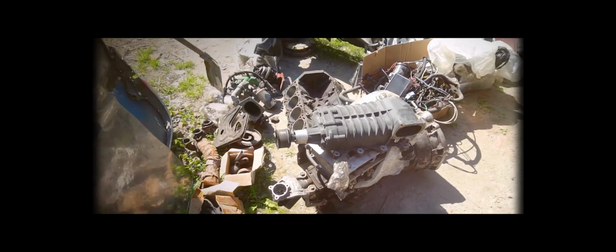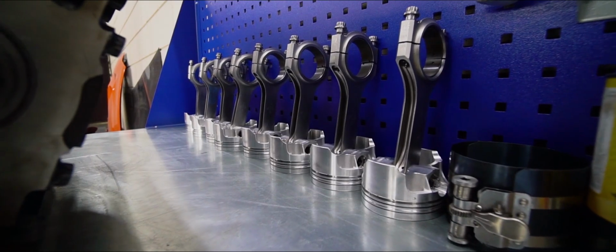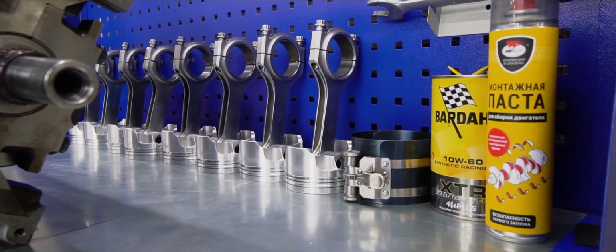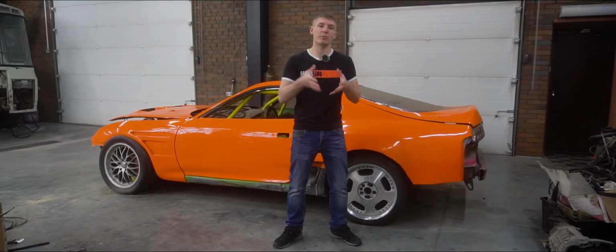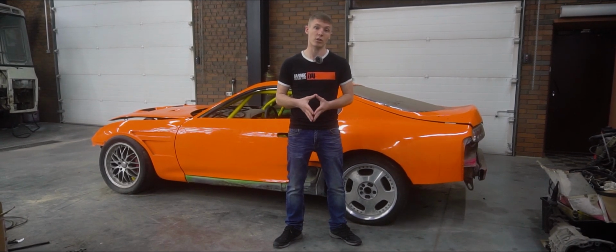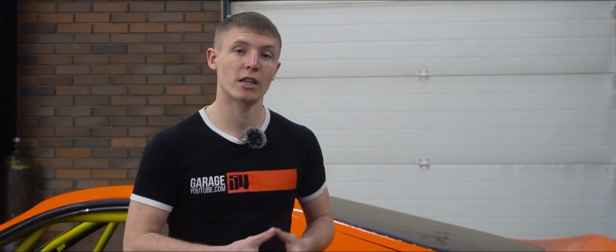Now, they actually gave us a bunch of useful stuff with the car, including a set of forged pistons and heavy-duty conrods, and a bunch of minor bits. Now, given we had the necessary parts, we decided to go turbo with this engine. Now, I do have to mention that the main thing preventing us from making any progress was the sheer cost of a build like this.